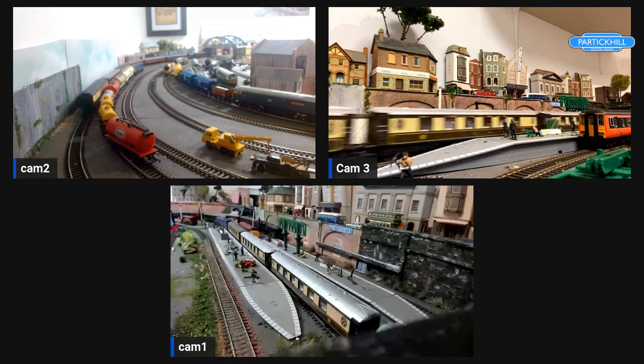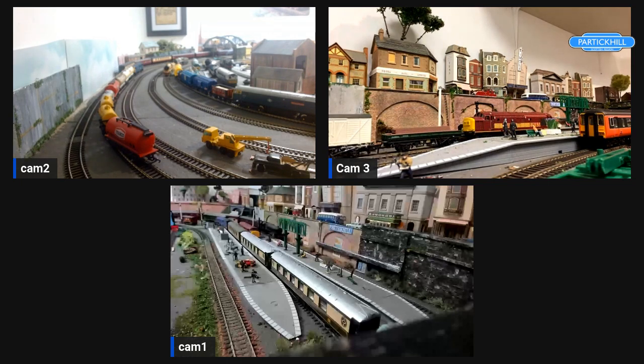Well, as the Pullman picks up new passengers, we'll let it run there for a while.